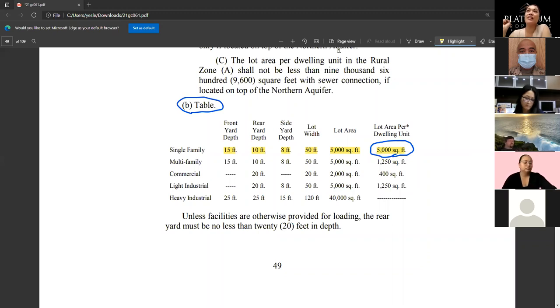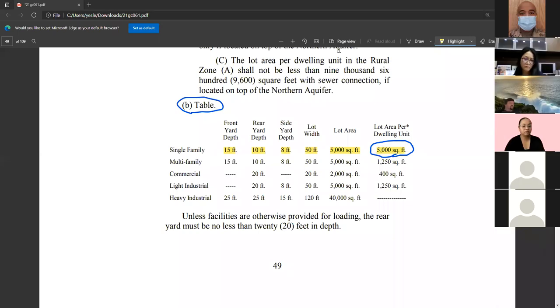So, for example, you have an A zone. Your A zone is 10 acres. So how many lands do you think you can subdivide into? Two. If you have 10 acres, let's say 20,000 square feet. If you have 20,000 square feet A zone, how many pieces, parcels can you subdivide into?